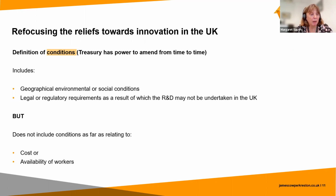Just in terms of practical tips, for each subcontracted activity, I would recommend you look at the contracts and go line by line on those conditions to say, yes, we are definitely in the conditions, or it is definitely UK based. And this is the reason why we have included this subcontracted activity.